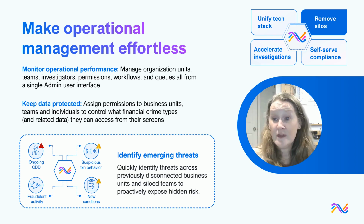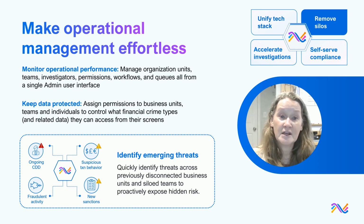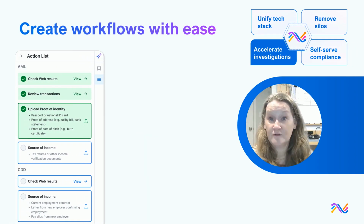And then on the other, give it to the investigators. They can just click from a queue and get that work directed to them. Based on the work that the manager has done, they're getting the right work at the right priority, so that they can just move through and move beyond, so they can start really breaking down the backlog that we know happens quite a bit within financial crime programs. One way we do that is by creating workflows.